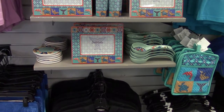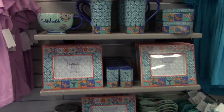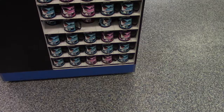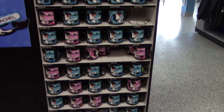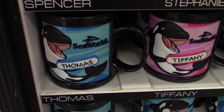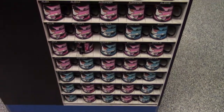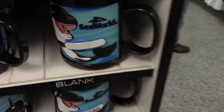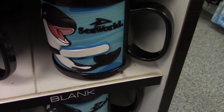We got SeaWorld picture frames and cups and soup bowls and orca figurines. And speaking of mugs, here's some name mugs. You get with your name on it. Look, I found one with my name. Not gonna get it though, but I already got my souvenir. In any event, if you cannot find your name on one of these mugs, well don't worry, they got you covered. Because they have a blank mug. Simply take out a Sharpie marker and draw your name on.